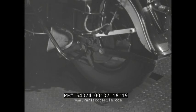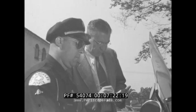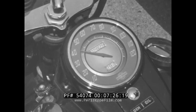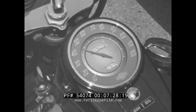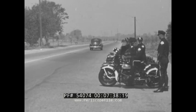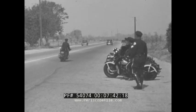A divisional order of the police department requires a speedometer calibration card for each motor used in enforcement work at least once every 90 days. This scientific checkup may often be the deciding factor in the court presentation of your case. Tests are given to all officers to assure proper clocking methods and enforcement techniques.